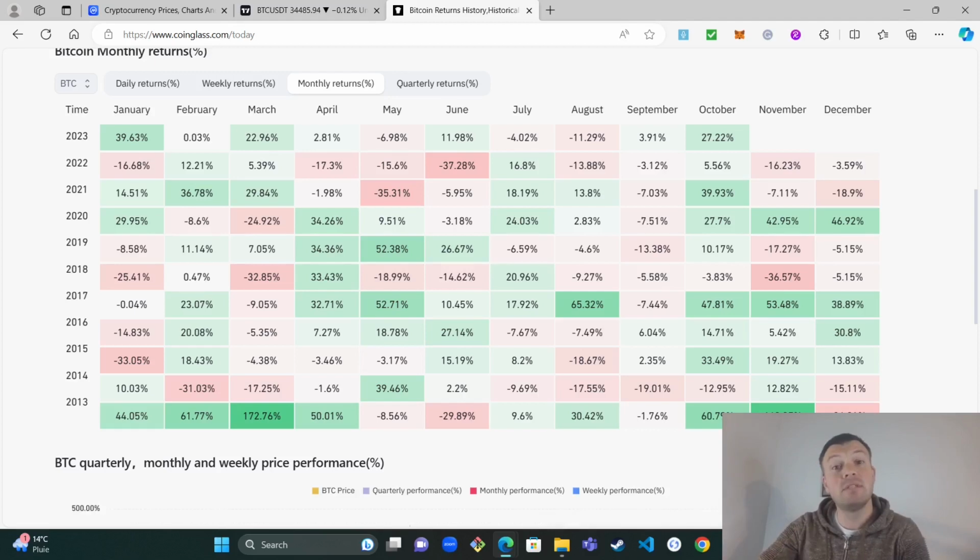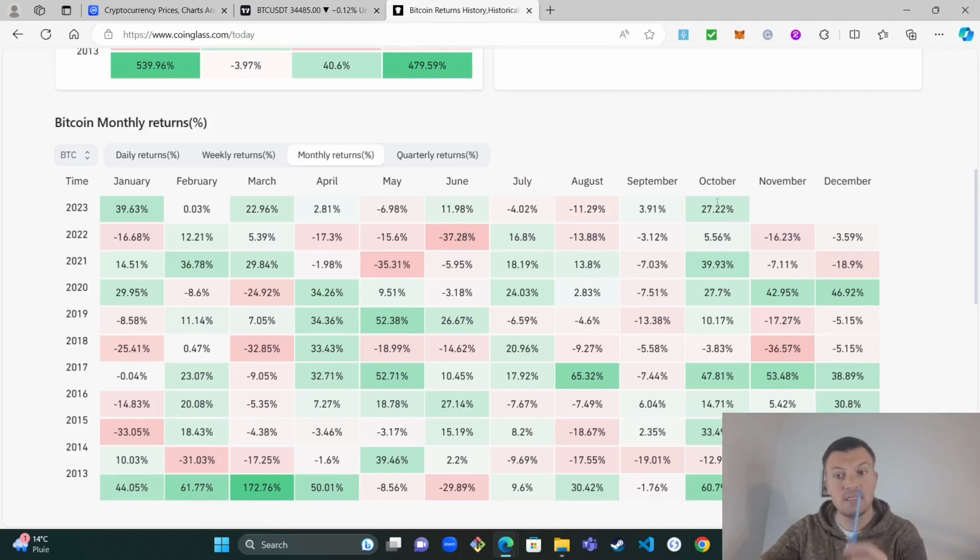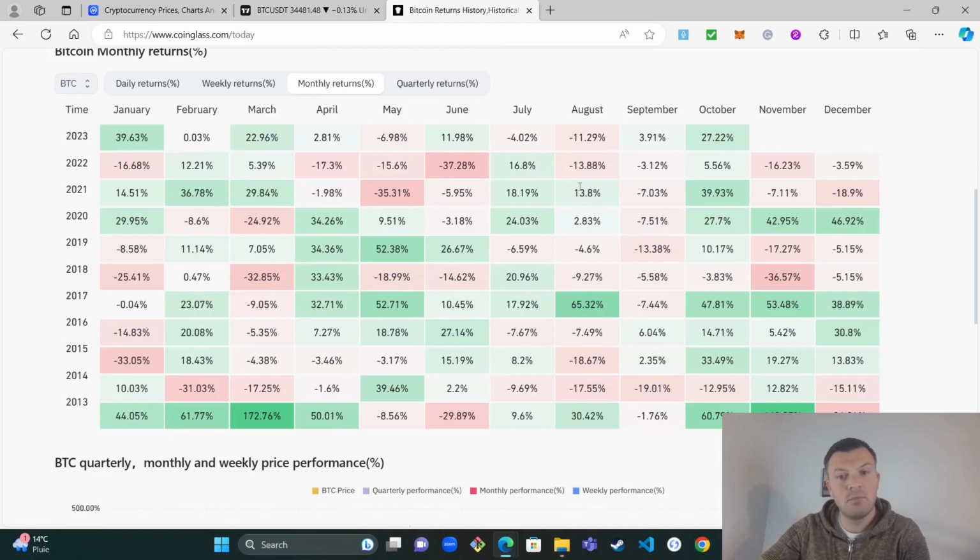So in today's episode, stay to the very end because I'm going to go into this graphic. It's the Bitcoin monthly returns, and as you can see, October has played out exactly as predicted, and it's been another green month. So stay to the end. I'm going to bring this out quickly towards the end of this video.